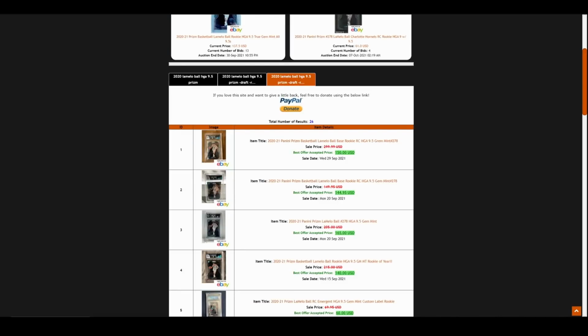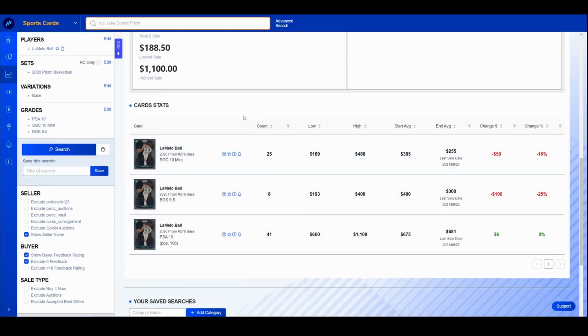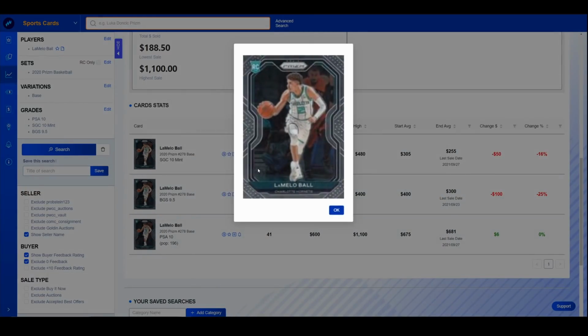Not great. So here's the thing. Obviously, just because it's reselling for this price, this is one of those cards that maybe at 150 it starts to make sense. I'd have to check the comps.